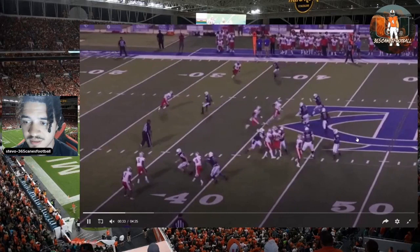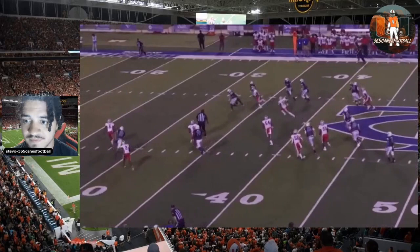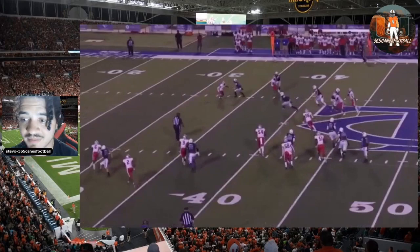Two tacklers. Then you see that next burst of acceleration at the second level. Safety outruns him, whiffs on the arm tackle. Now it's time for the cutback. I mean, bro, he got that juice. His acceleration is crazy. That's probably my favorite thing about him, how he just gets up to speed. Like, he got that juice.